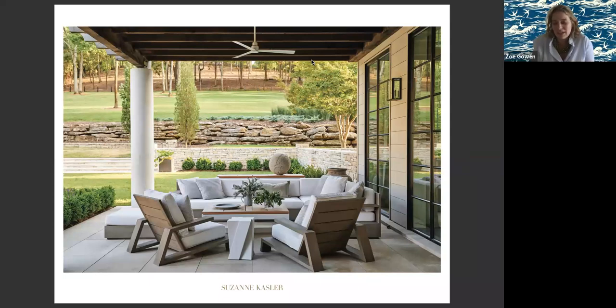So just as a quick question, since you sort of started this and people are asking: aside from clients requesting help with their outdoor spaces, what other requests are you seeing more of in this socially distant, shelter-in-place time that you weren't seeing before?